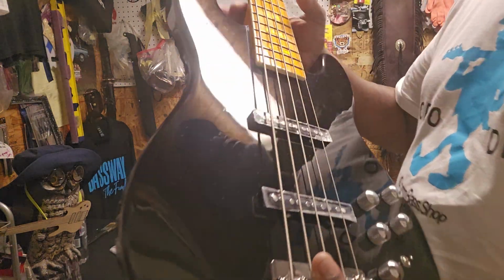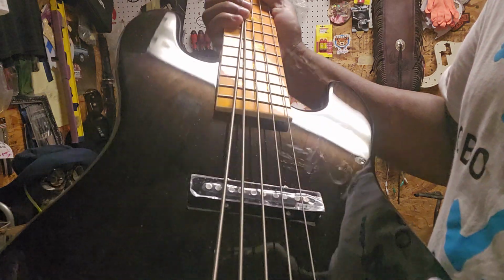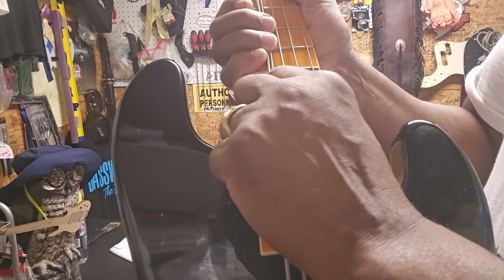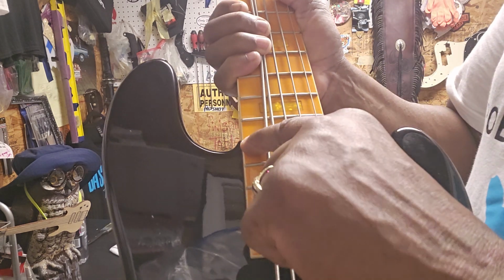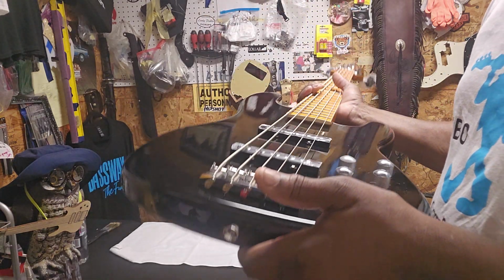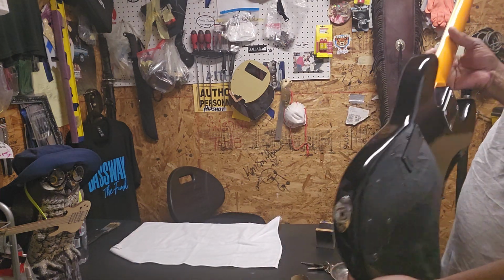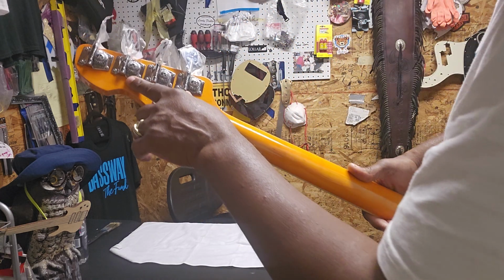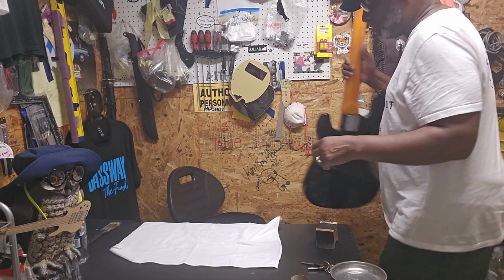Now, if you turn, I don't know if you can see it or not, but we're going to try. If you turn the base around, it looks like somebody took a razor blade or something and hit it right on this fret here. The clear coat is off. And on this fret right here, the clear coat is off. All right. Now, I'm trying to find, all up here, you can see there's marks up here. I mean, this bass has been used.